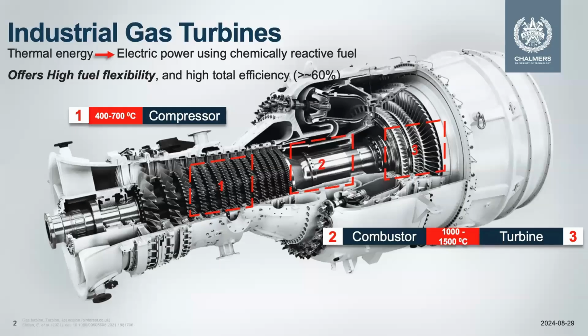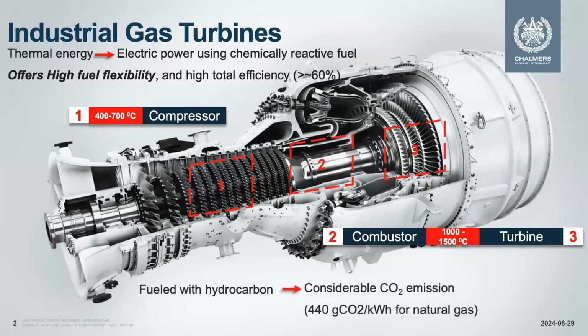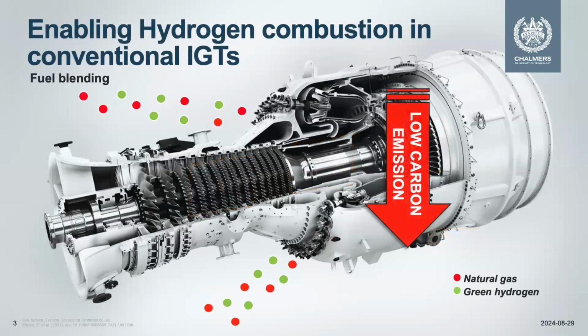My colleague Franz mentioned how an industrial gas turbine works, but I will skip through it pretty fast. Basically, you rely on the thermal energy conversion of a chemically reactive fuel to create electricity. One interesting part about gas turbines is that they offer very high fuel flexibility. You could find gas turbines that run on diesel, gas turbines that run on natural gas. What happens when you combust hydrocarbons is that you produce carbon dioxide, and of course we would want to reduce it. So my project deals with what we can do to enable hydrogen combustion in conventional industrial gas turbines, which are not originally designed to combust hydrogen.